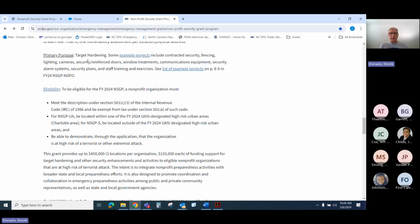This talks about the target hardening Brad mentioned. These are the example projects that we've briefly described. If you need some ideas of what folks have applied for in the past and what's been successfully funded, here are some great examples. You can click these links, and in the NOFO on pages 8 to 9 there's a list of example projects as well. Again, contracted security, fencing, lighting, cameras, security doors, window treatments, et cetera.